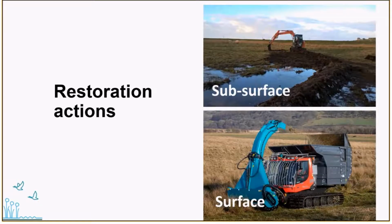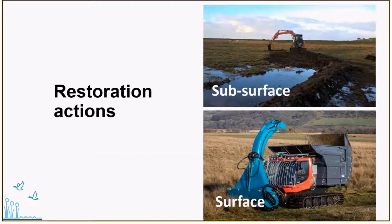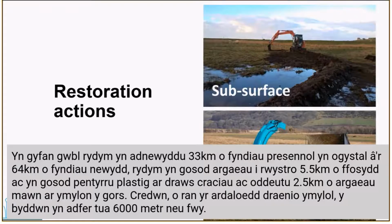We're also raising and stabilizing water levels using dams wherever that's needed, restoring critical drainage regimes, sort of marginal drainage regimes, and treating bog surfaces. As I mentioned, the management of invasive scrub and the Molinia is a key part of the project. So in all, we're renovating 33 kilometers of existing bunds as well as the 64 kilometers of new bunds.